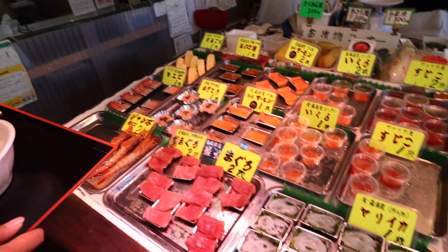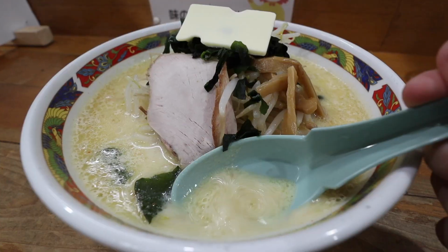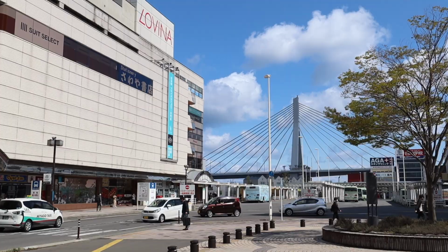And this time we are going to get some fresh seafood and local delicacies in the city. So let's get going.